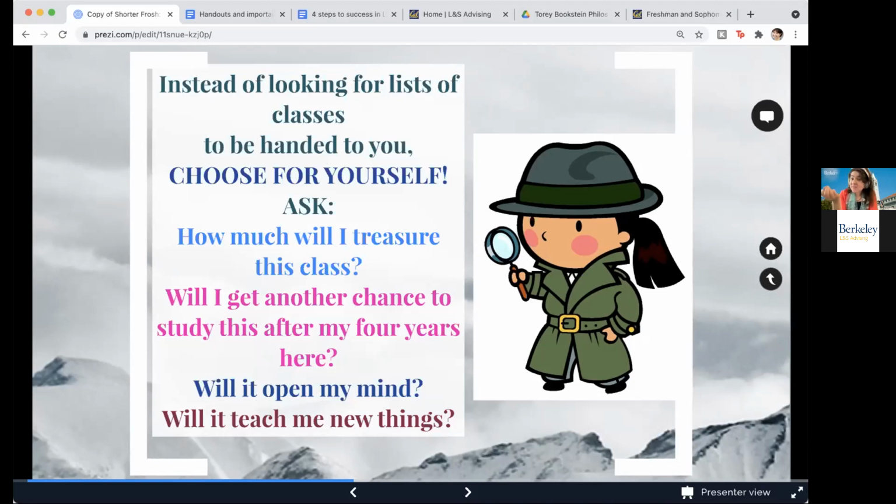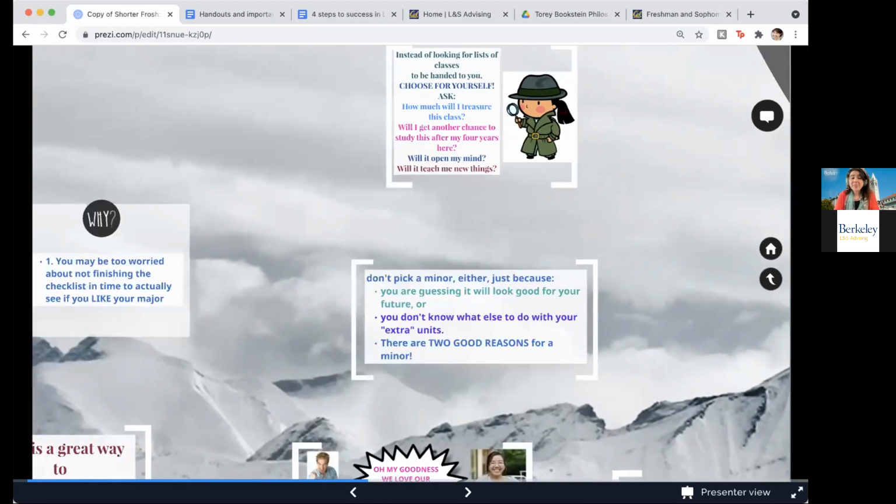Yes, you have to complete your requirements. And so maybe once a year you want to ask an advisor, what are my requirements? How am I doing? But the rest of the time, I really encourage you to be looking for what else can I do that is bigger? What can I do that is thrilling? How can I take advantage of this, the only chance I have to be a Cal student? We want you to love most or all of your classes.